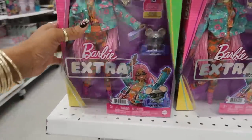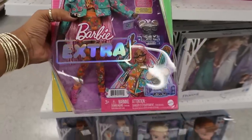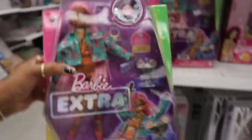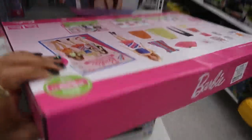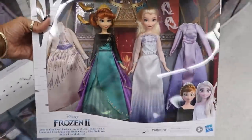You got the Barbie extra, because she's so extra. That's cute. You got the Mouse DJ. Look at him with his little shades on and his DJ booth. That's $14. Fashion combo. Okay. You got this Frozen set down here.